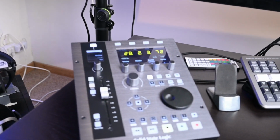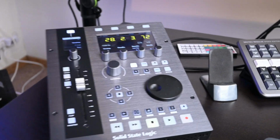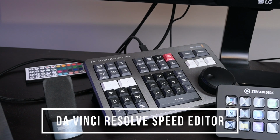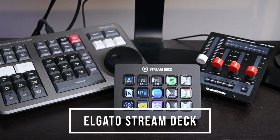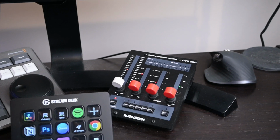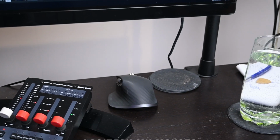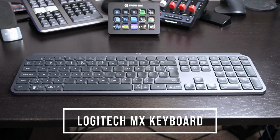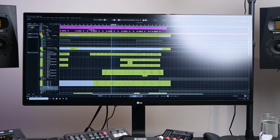Now on my desk I have the SSL UF1 controller, which I made several videos about. A little remote control for my LED strips. The DaVinci Resolve speed editor for when I edit my videos. A Stream Deck, which again I use for video recording and when I do a live stream, for example. The controller unit of a TC Electronic DVR 250 reverb plugin. 2 different Logitech mouses. And my Logitech keyboard over here. The screen is just a widescreen by LG. Sorry about the glare of the video light in there.